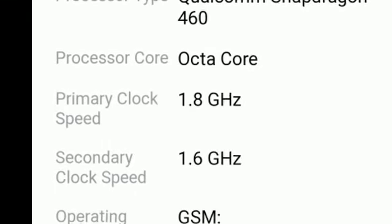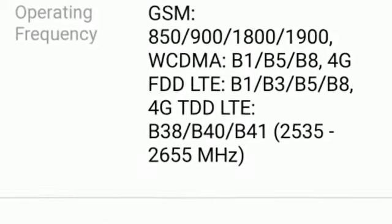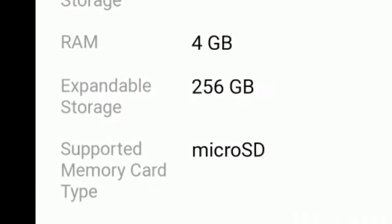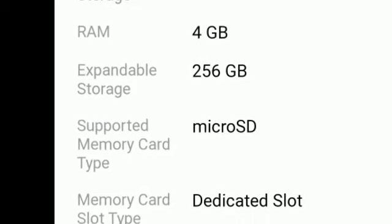I think octa-core is the speed of the phone. Before, our phone is only quad-core or dual-core, but now it's octa-core. Samsung phones with octa-core are expensive. Oppo A53 has expandable storage of 256GB.